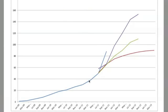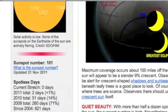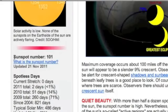You might remember this chart. We talked about how, look at the blue line, which is the actual reading of sunspot numbers versus the three predicted values, NASA and NOAA's being the red one. NASA and NOAA, oddly enough, said that they didn't think we'd get above 90 this solar cycle, and we're already above 100, more than a year out from solar maximum.